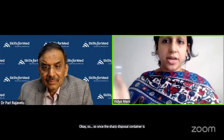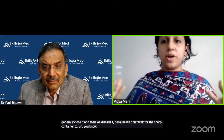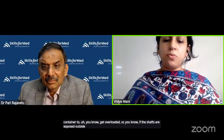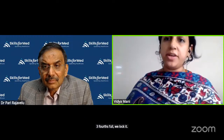Once the sharps disposal container is three-fourths full, we generally close it and then discard it, because we don't wait for the sharps container to get overloaded or for sharps to be exposed outside. The practice that we follow is that once it is three-fourths full, we lock it, close it, and then discard the container. That is the ideal practice here. You don't have to let it overflow.